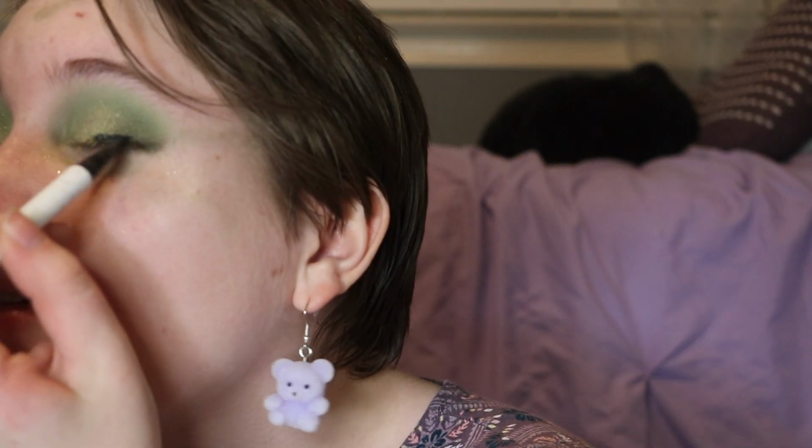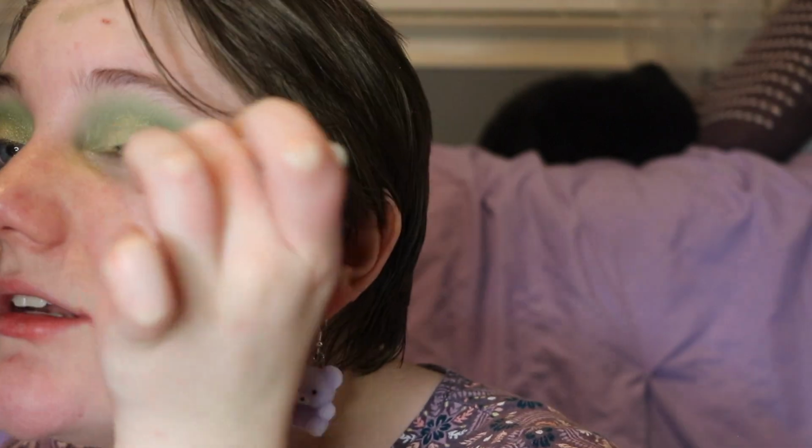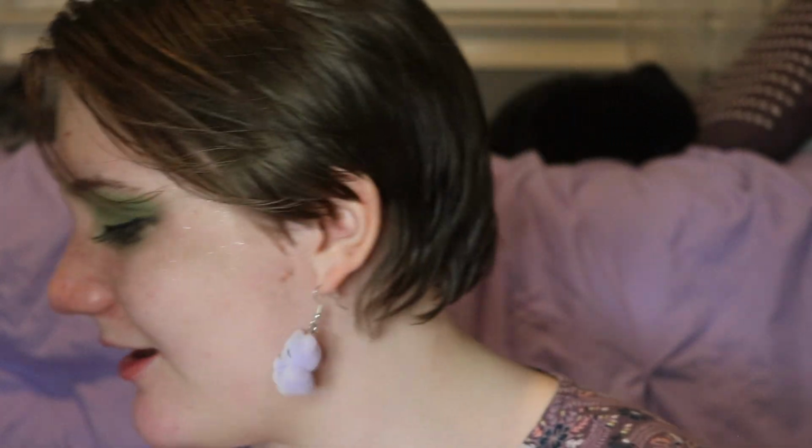So this is the ColourPop liquid liner, just the normal one. And I'm just gonna line my eye. Small thin line of black. Not doing a wing or anything. Okay, so I went away for a second while I did that eyeliner because it's really hard to focus.